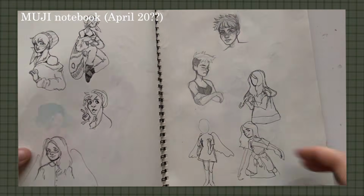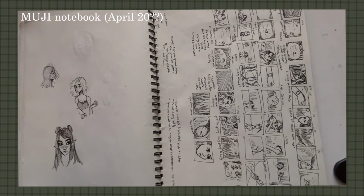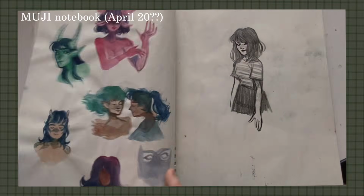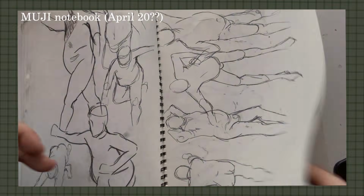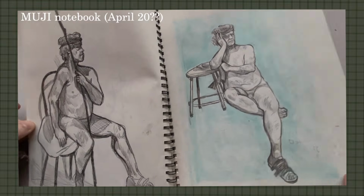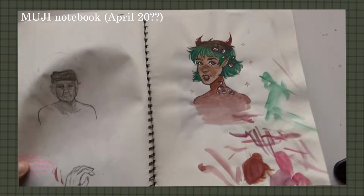I also used it for storyboarding, as you can see. I took a lot of film classes in high school because I wanted to be either an animator or a storyboarder. And before that, I wanted to be a director or a cinematographer. So there's a lot of storyboards in these old ones as well.